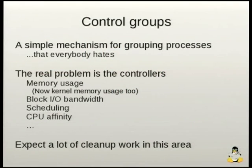Control groups, of course, are just a simple mechanism for grouping processes into hierarchies and applying policies to them. What people complain about, and what kernel developers complain about in particular, is the various controllers that are out there. There's a whole bunch of them controlling things like memory use, bandwidth, scheduling, and so on. They aren't always all that well integrated with each other or with the subsystems they control. Their overhead can be more than we want. So there's going to be a lot of cleanup work done in this area.